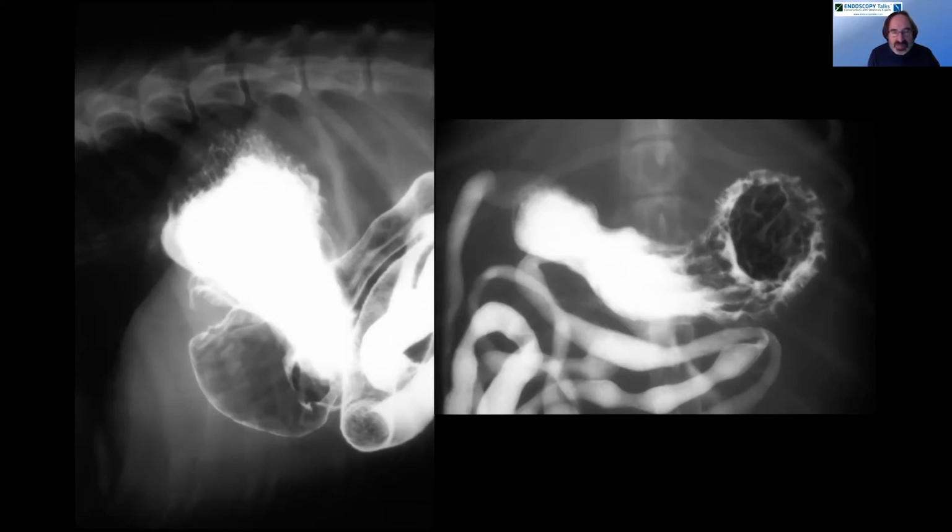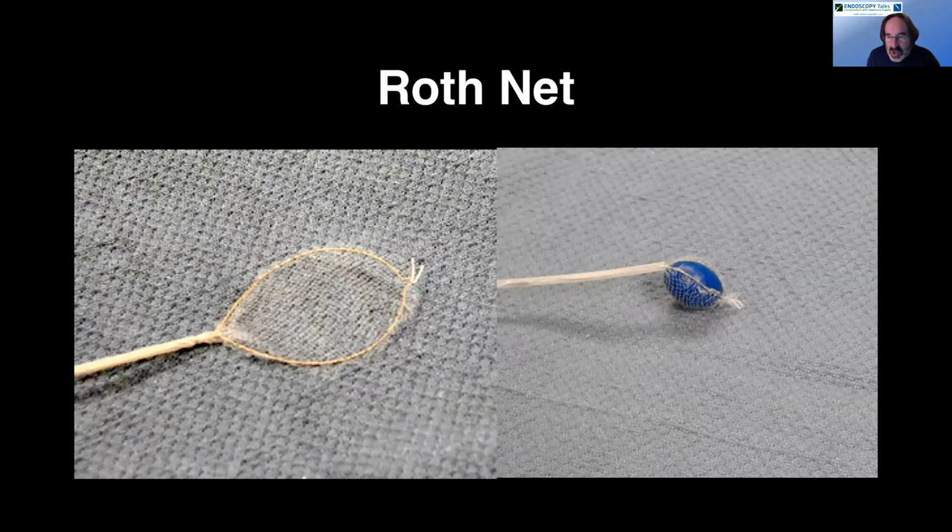Dr. Tweed showed the Roth net, and you can see in this ball here that you get a little bit of purchase below the wire, but it's not as roomy as we would like, and larger foreign bodies just cannot be scooped up. But if your foreign body fits into the net, the netting makes it quite easy to tighten that wire snare down and to remove the foreign body.